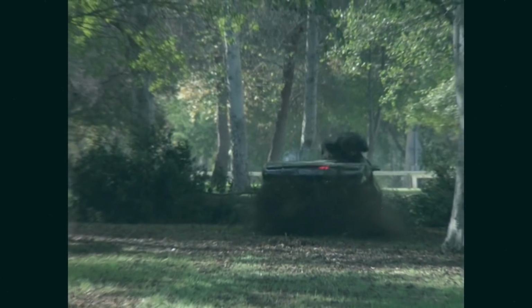KITT performed 123 Turbo Boosts throughout the 4 years the show was on the air. That number includes the miniatures and reused Turbo Boosts from previous episodes. 9 different vehicles performed the jumps. So let's break down each one of those, shall we?